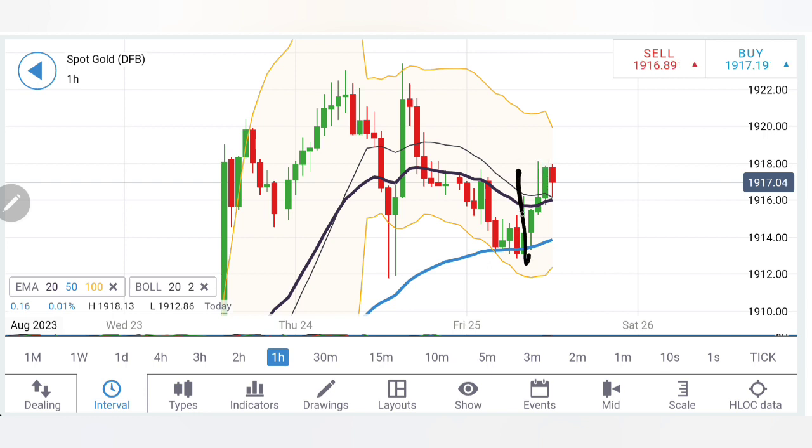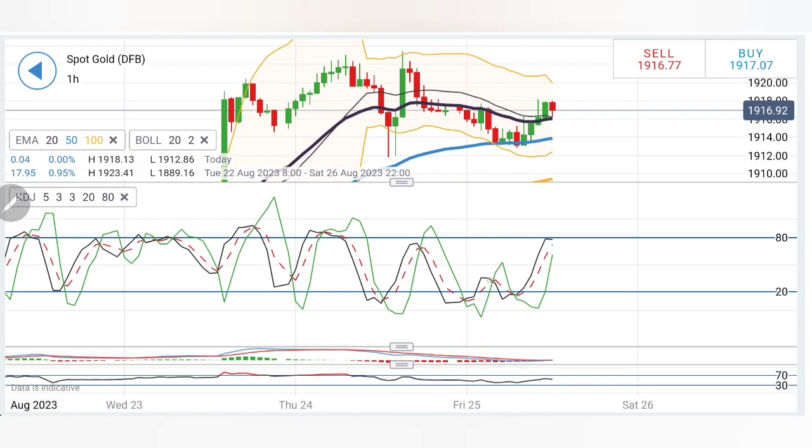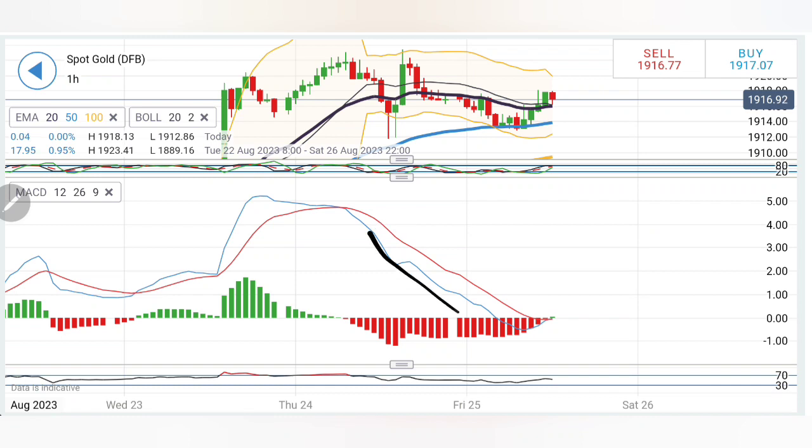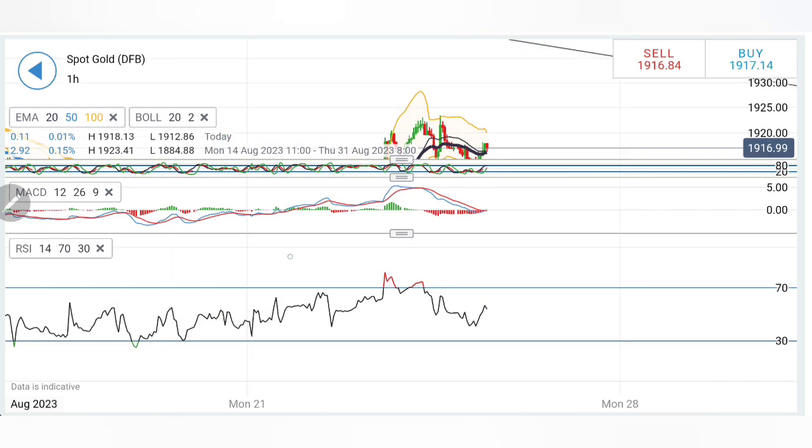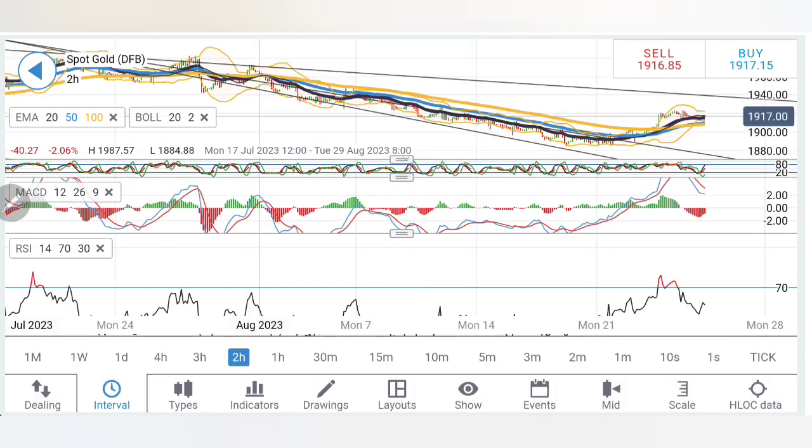At the same time, one must not forget, see, symmetrical formation here too, higher lows, higher highs. Support is seen at around 1913-14 levels. But we'll come back to this later. Let's find out more. Stochastic near to overbought. See, MACD is on the verge of a crossover. If it crosses over, certainly the bullish momentum may continue. This will be the bullish wave which might start from here again. RSI comfortable, neither bullish nor bearish.